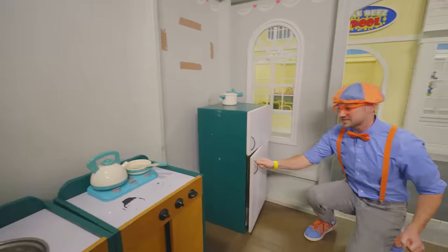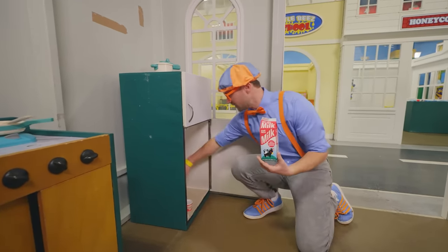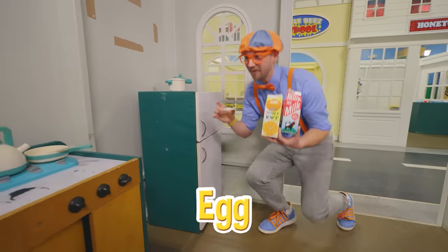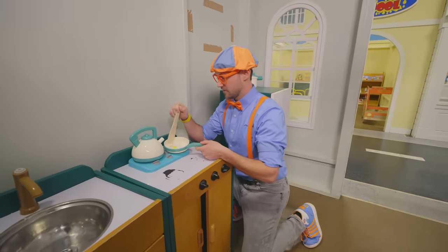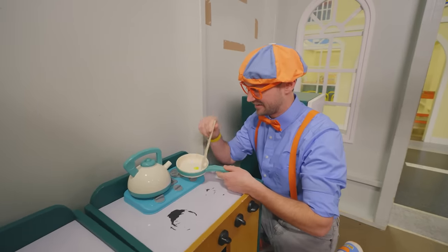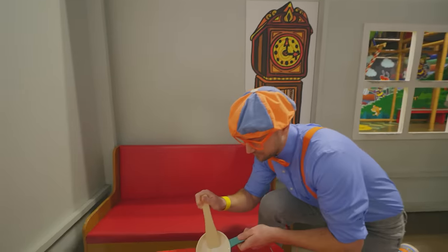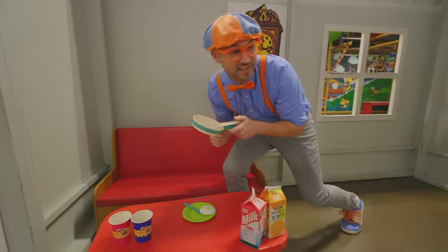Whoa, all right. Let's see what we have in the fridge. Ooh, looks like we have some dairy milk, and some orange juice. Whoa, and an egg. All right. Okay, let's put the egg right here. Ooh, let's cook the egg. This egg looks like it came from a chicken. All right, looks like it's all ready. You have to cook the egg. Here we go. Let's put it on the plate so we can eat it. There we go. Let me go put these in the sink to wash for later.